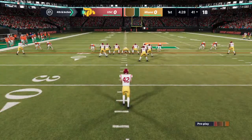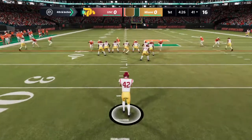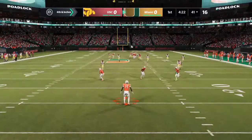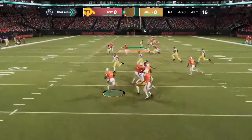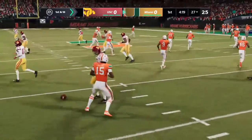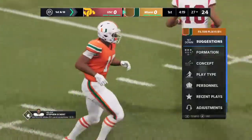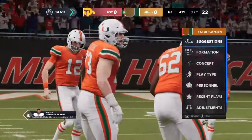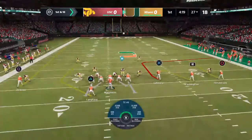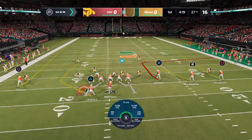One of the money routes for any offense, the drag route. So tough to defend because the receiver can stop at any point and make himself available to the quarterback and get a completion. But I love the communication we saw there. All the defenders pointing out the receiver where he was going, and then they're able to rally to the ball after the catch and stop him short of a 1st down. Now here's a 1st and 10 for Miami.